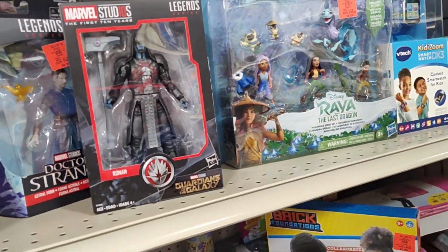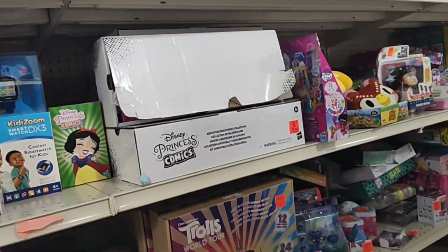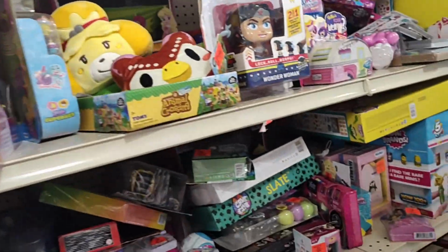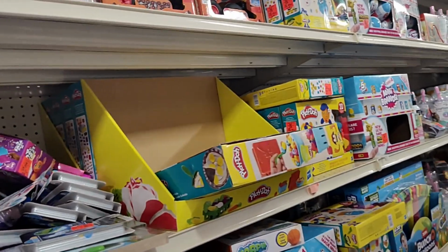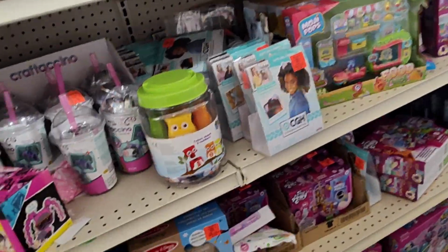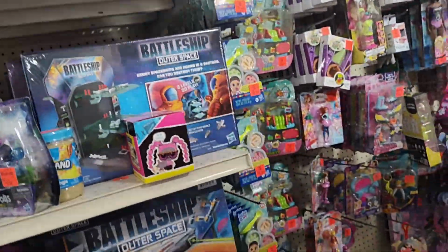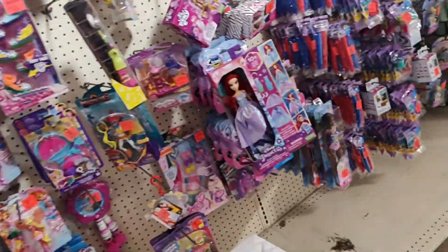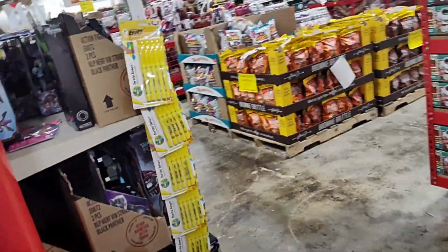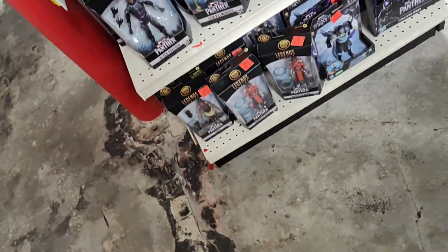It's pretty cool, Ronan. I hate what they've done to him as a character, both in the movie and X-Men 97. He was in there. I don't know what I'm looking at on this aisle, I'll be honest with you. Hey, a bunch of balloons. Battleship. The game, not the movie. The movie is a lot better than I thought it was going to be. It wasn't great, it was good. It was a fun sci-fi action kind of thing. Black Panther end cap.